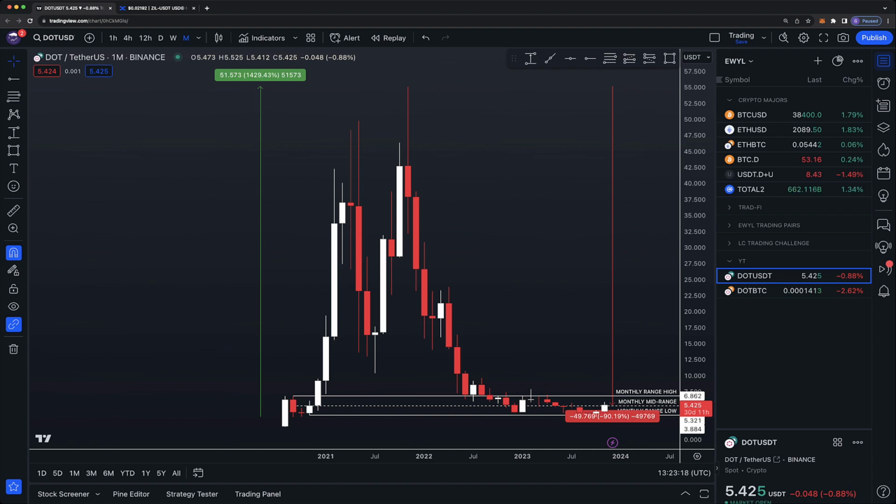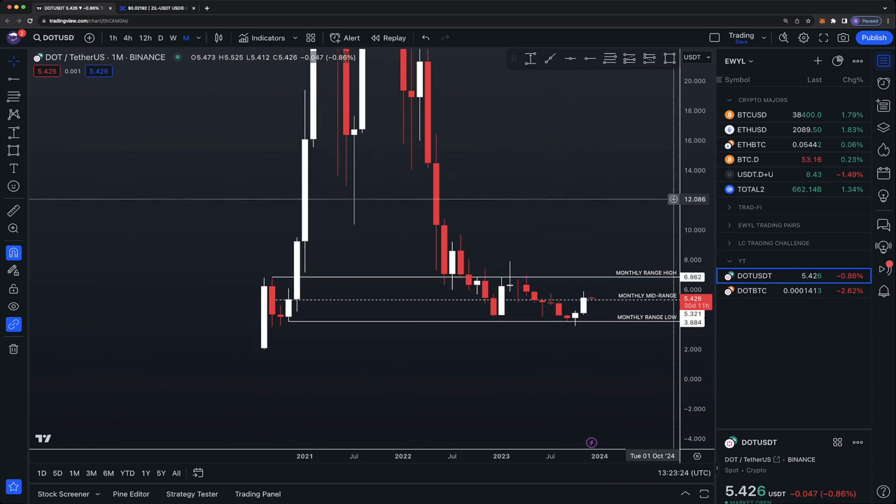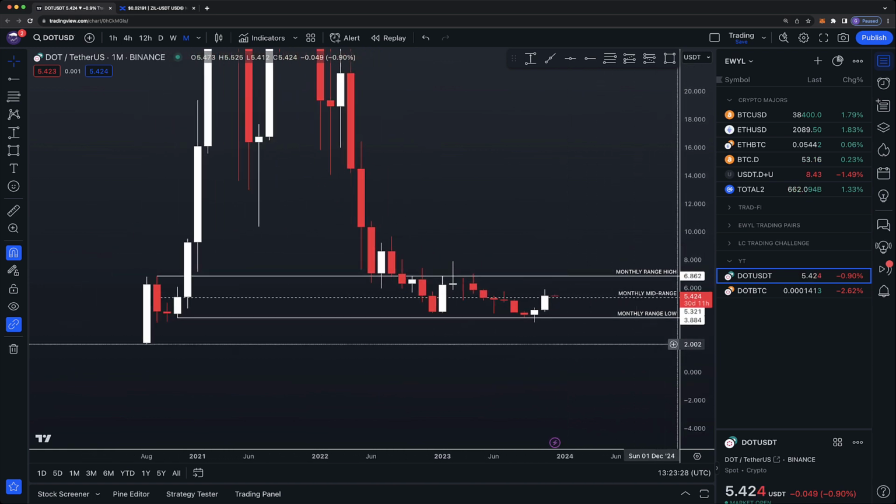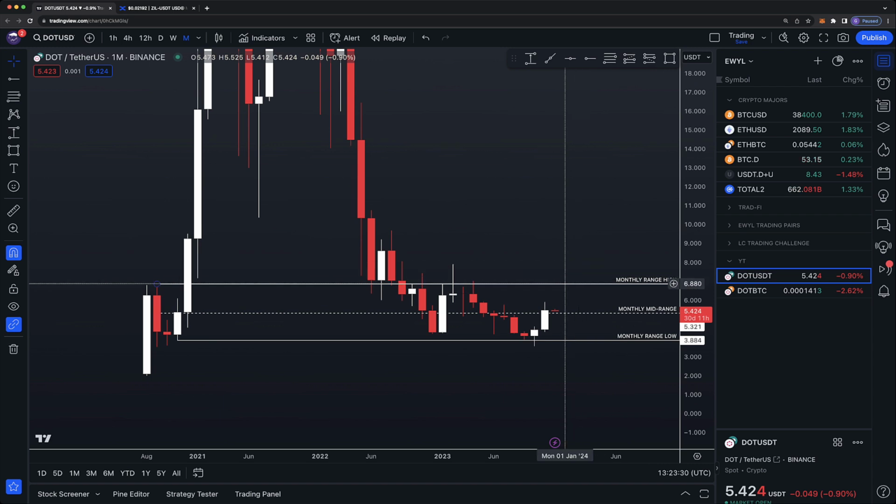So let's get straight into it, get rid of some of these arrows, and we'll get into the current price action. As you can see, we've got another high time frame range to work within, which is always nice. Monthly time frame, we've got a monthly range high here at $6.86, monthly range low at $3.88, which we managed to hold back in October, and this monthly mid-range coming in at $5.32.